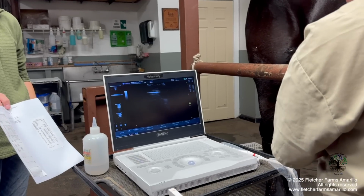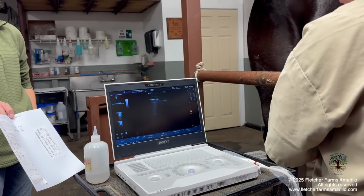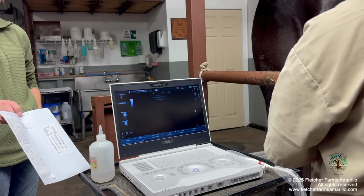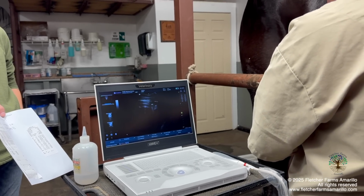These take pretty high doses of antibiotics for a while. And so she would stay with us for a while just because I don't want her to. No, we're good with that for sure.